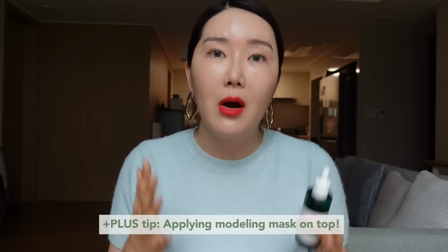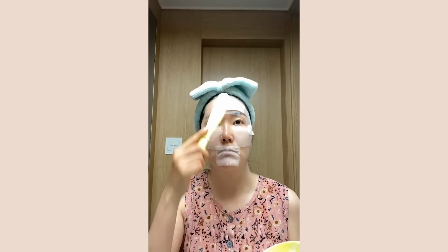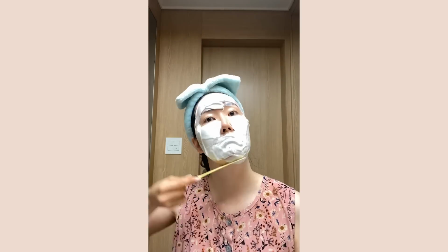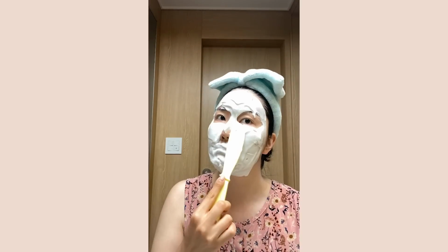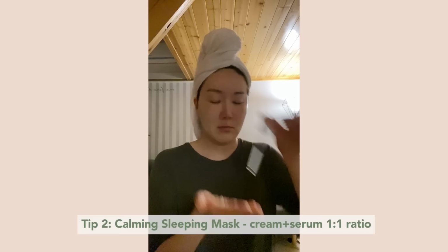And a plus tip that I did was I really love modeling masks, and I will get into that in a different video of the how-tos and things like that. But it worked so beautifully when I put on a modeling mask on top of the DIY calming sheet mask. It just felt so amazing, and this tip is used a lot in dermatologists or skincare clinics to rapidly calm skin, even after post-procedures.